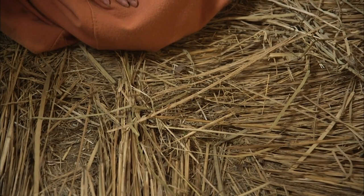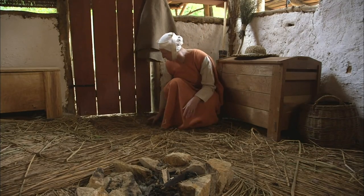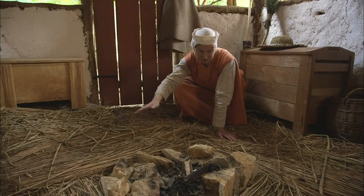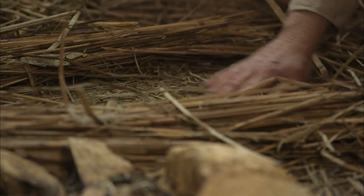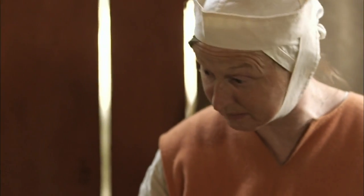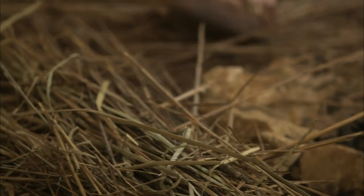These rushes have been down for a couple of months now. They are beginning to get quite trodden down and quite broken up. Underneath the surface, which still looks reasonably clean, I really was expecting to see insects moving around. I was expecting to see mouse droppings. And it's just not here. So this is obviously the moment to clear it all out.